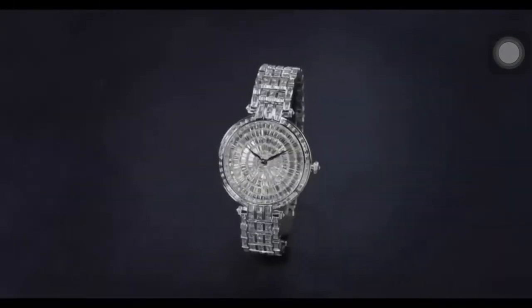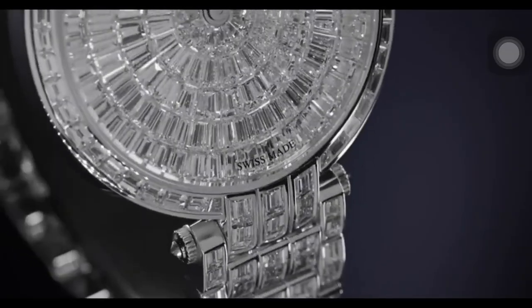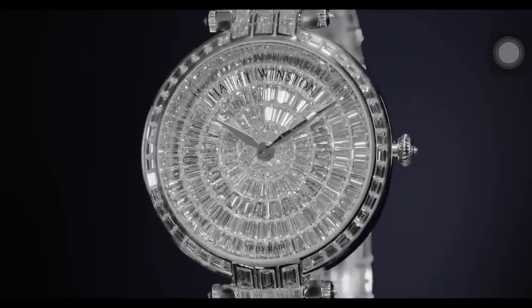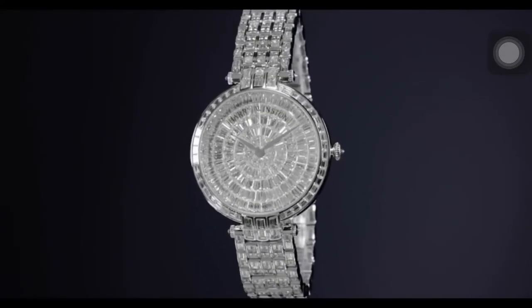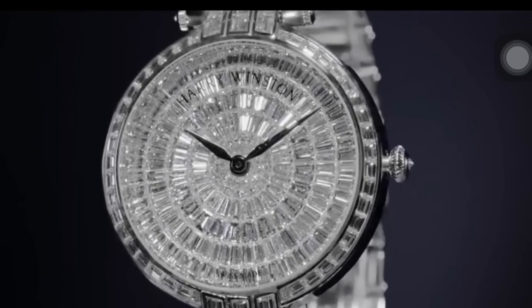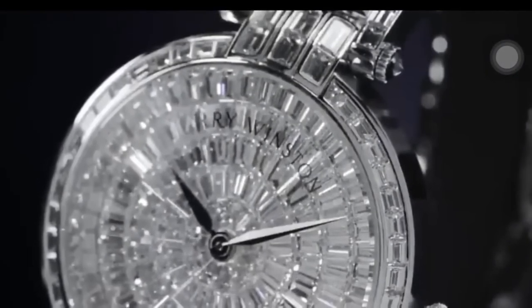The last piece in the collection is the Ladies' Quartz Watch. This watch features polished 18K white gold case and bracelet diamonds. Bracelet set with 254 baguette cut diamonds. Bezel and lugs set with 52 baguette cut diamonds. Crown set with a single brilliant cut diamond. Total of 462 diamonds weighing approximately 26.29 carats. Polished white gold hands.